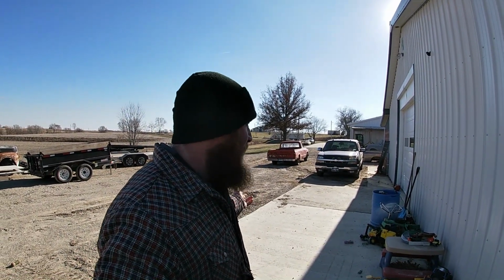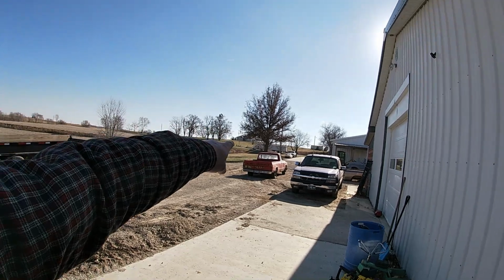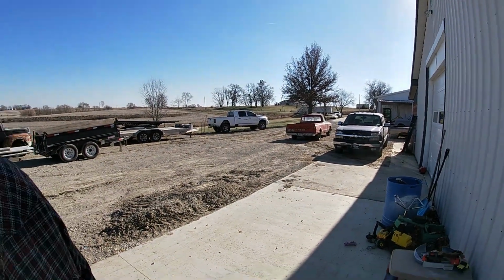It's December 4th, and it's almost 50 degrees today. Pretty nice. But that right out there, none of this old junk. That's what we're here for. That big truck. Let's go see what's inside.